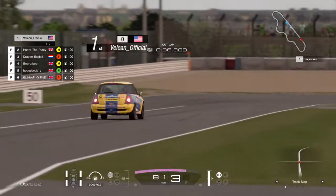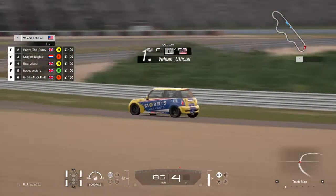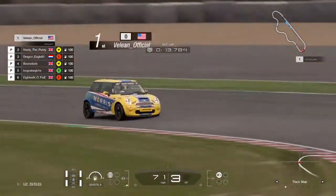So just Villian out on track at the minute. We are running the same course. As I say, as a reverse grid of the first race.